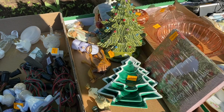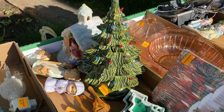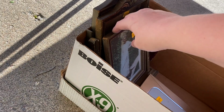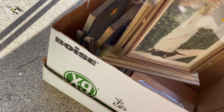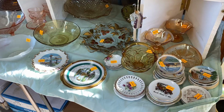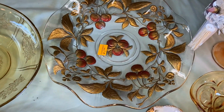And then on the as-is table, look what was as-is, a ceramic Christmas tree. Down here in this box, what do I spy? Swing frames. 3 of them. $1 each. I'll take that, and I will take these too. Really lovely items. I've never seen Goofus glass quite like that before.